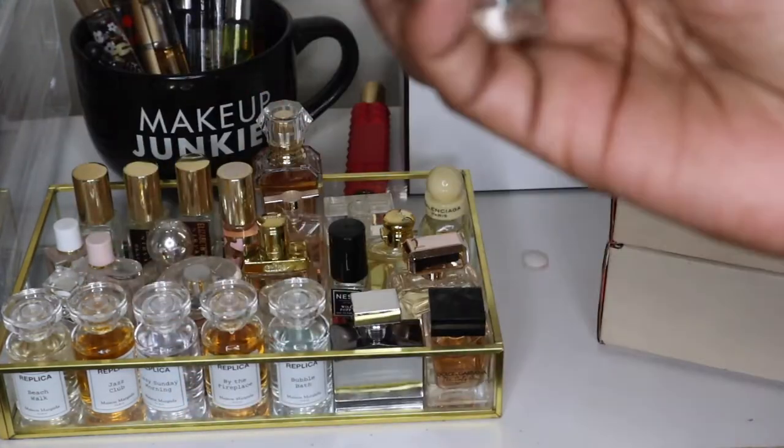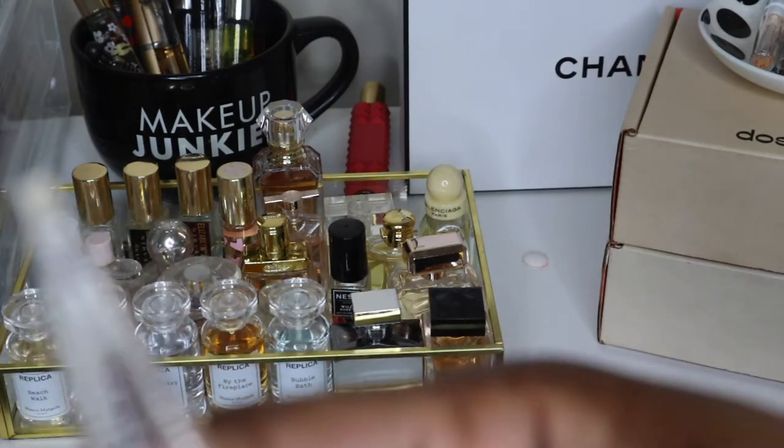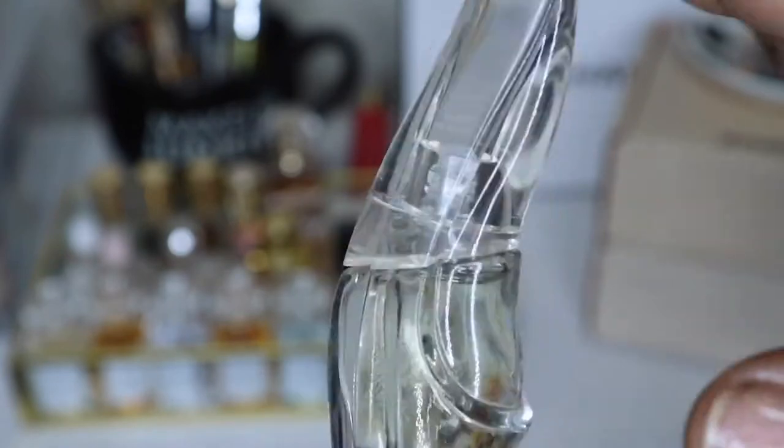Now, as I mentioned with the Donna Karan stuff, this is the Donna Karan, I think this is Cashmere Mist as well. And this is not a spray, even though the bottle looks just like the full size bottle, but I keep that, again, as sentimental value because my mother really, really loved that fragrance.